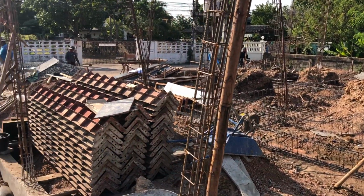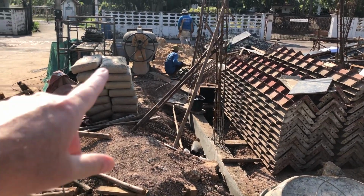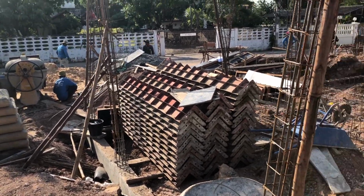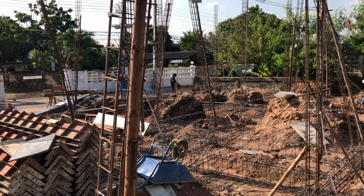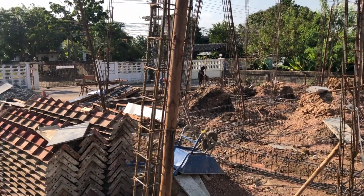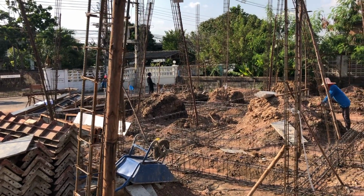But soon they'll start pounding them in and get more cement poured. They have a few bags left here. And then by next week they'll be going vertical. That would be my uneducated guess, which would be the same as their guess with 20 years in the business.